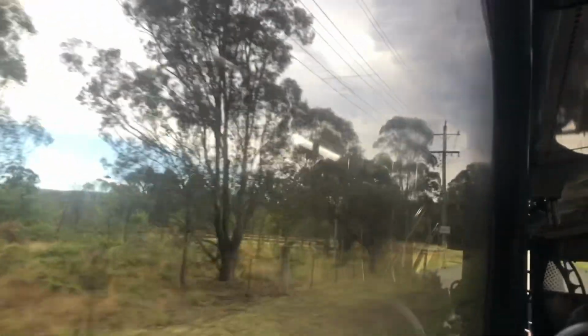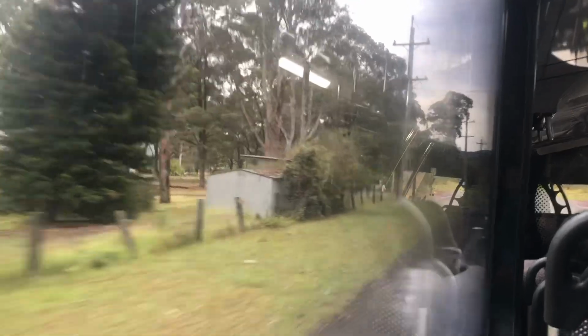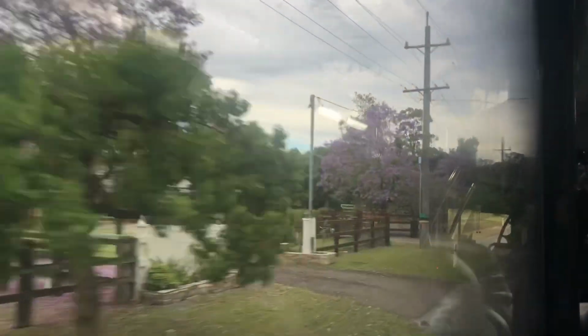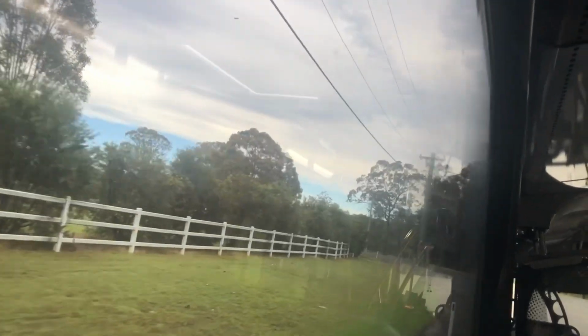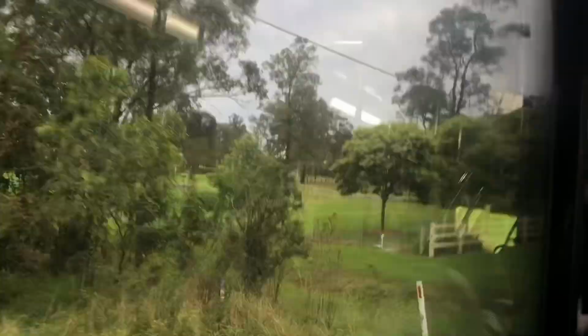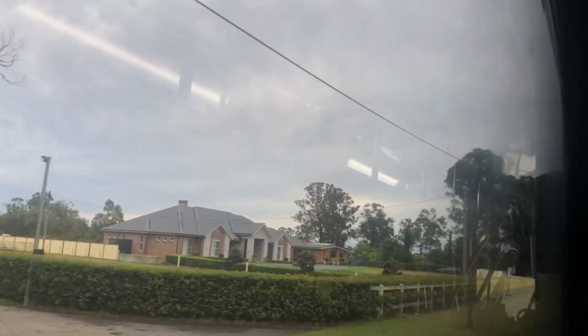Haven't seen a stop for a while now, and it's so bumpy over there. Wow, this route. Now I know Richmond might also be a very rural town later on, so we'll run straight into trains for another video.